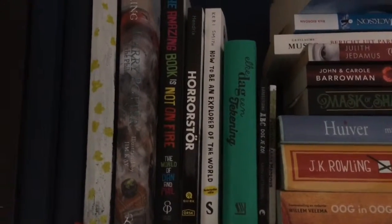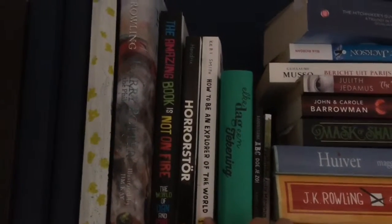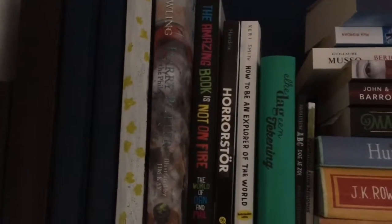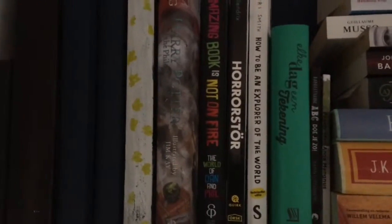I almost forgot their names there. We have Horrorstör by Grady Hendrix. We have How to Be an Explorer of the World by Keri Smith. We have this book that is a drawing every day for a year. I don't think that has an author.